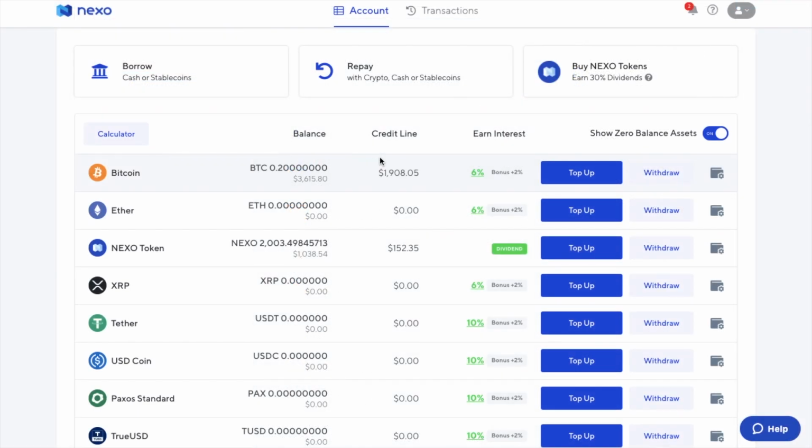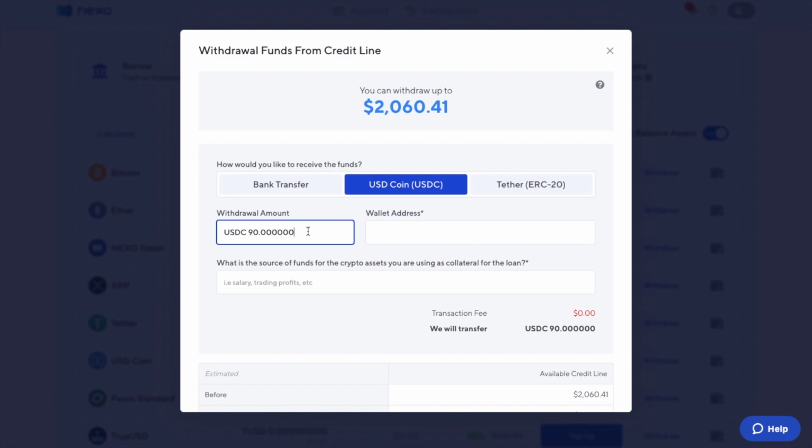But next up, let's take a look at how we can borrow. As I mentioned earlier, once you deposit your funds, you can borrow up to 50% of your balance in cash or stablecoins. So if we click on to borrow, I can withdraw a minimum of $10 in stablecoins to my wallet address that I can input into this section here. So all you need to do is put in the amount that you want to borrow, and then put in the wallet address. Just again make sure that you're putting in the correct wallet address for the type of coin or payout that you choose.